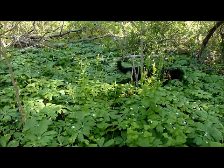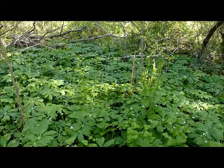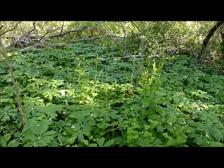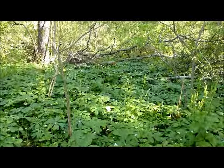Yo, I'm back here again, guys. What a difference a couple of weeks makes. Probably been about maybe 2 weeks since I've been out here. Maybe longer. Maybe it's been a month, I'm not sure, but wow, look at it.